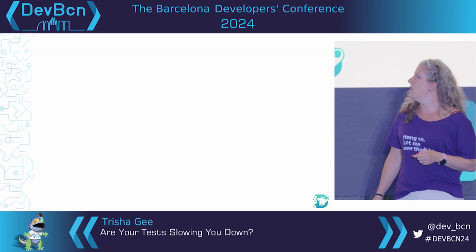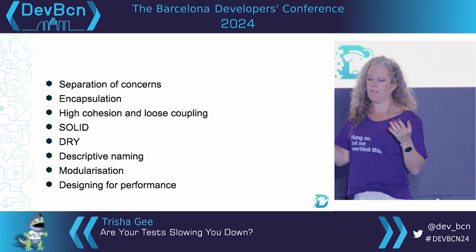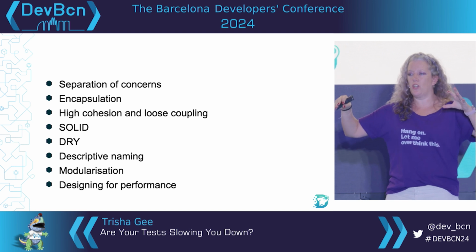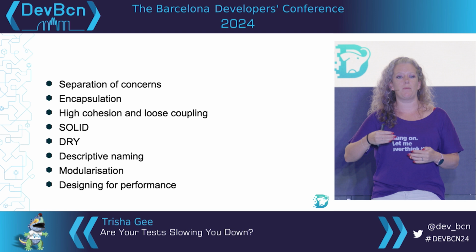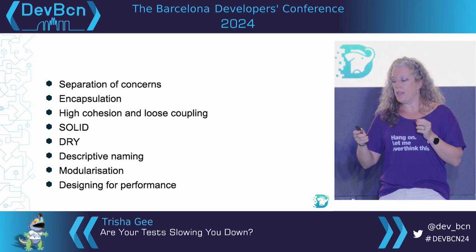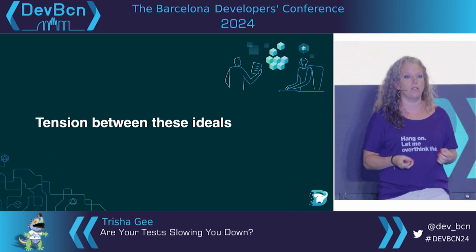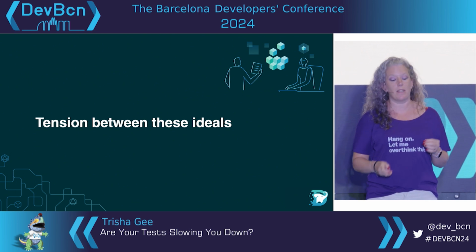These things sometimes are in contention with each other. For example, separation of concerns in testing is a good thing, but it also means that perhaps we end up duplicating a lot of work, and maybe we end up having a lot of stuff in setup and teardown when we actually want to speed some of that stuff up. But the tension between these ideals, that's what technical design is all about, making those trade-offs and deciding which trade-offs we want to make this time.